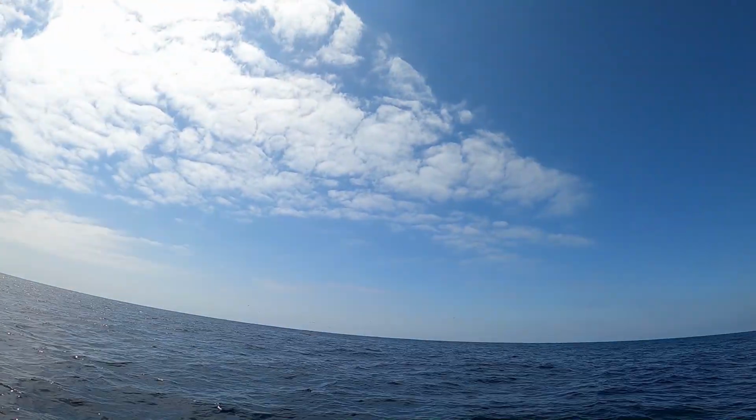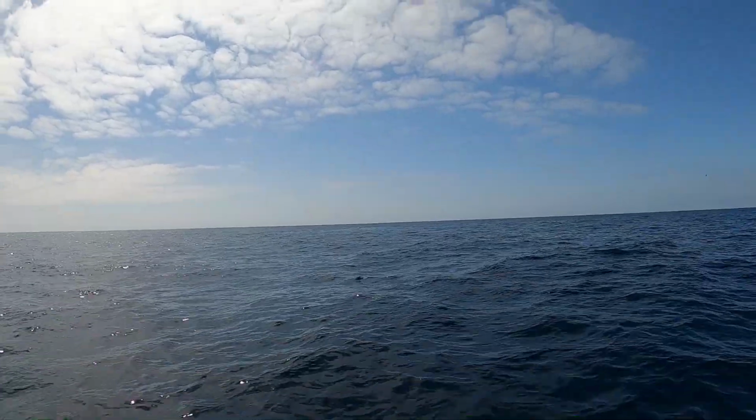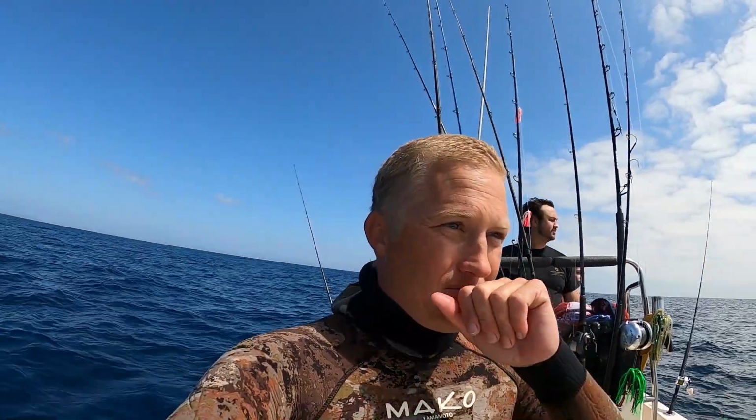Just a little update for you guys. We jumped in, shot 2 fish. I pulled the shaft on mine, Nick landed his, so we have 4 on the boat. We were just trolling. Oh, that was a Dorado jumping on that one. We were just trolling the marlin jigs and the daisy chain, looking around for kelps.